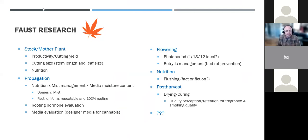We divide these projects into 5 different areas, which are the blue titles. We have been looking at stock plant or mother plant production in terms of productivity and cutting yields, how to maximize cutting productivity. We've looked at the effects of cutting size in terms of leaf length, leaf size and stem length in order to optimize cutting production and to give you cuttings that can be efficiently spaced in propagation and yet still root at the desired rooting efficiencies.